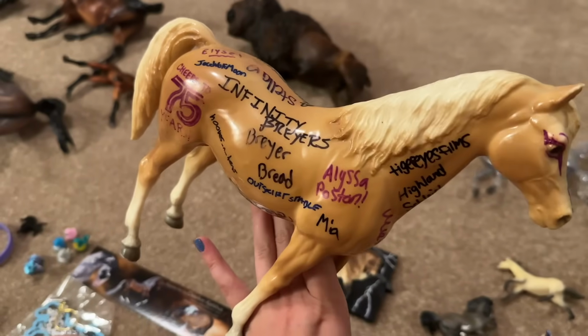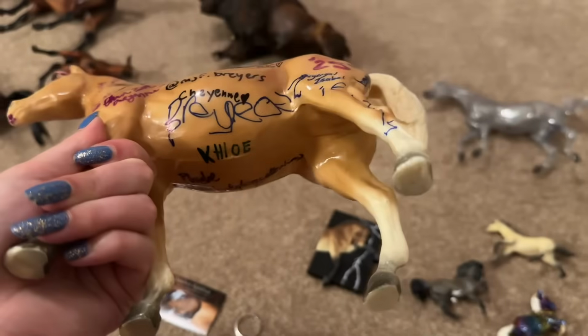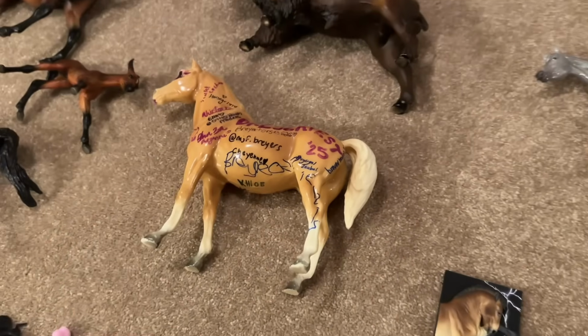I was honestly a little worried with the gloss this year if the signatures would stay, but everything seemed to stay pretty good. So I'm happy with that. So yeah, she's cute and cool.